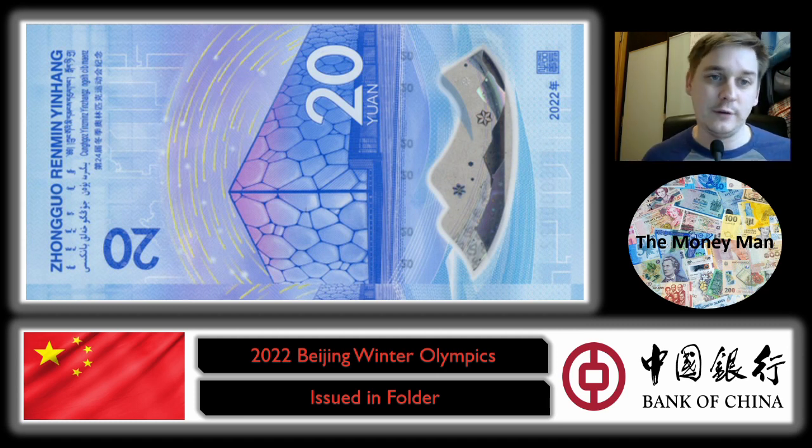Now what we've got here is something called, I think it's called the Cube or the Ice Cube, which I imagine is an arena which is going to host some of the skating sporting activities for this upcoming Winter Olympics. So there we go. Let me know what you think. I think these are going to be fantastic notes. I can't wait to get hold of all 4 so I can showcase them in a video.